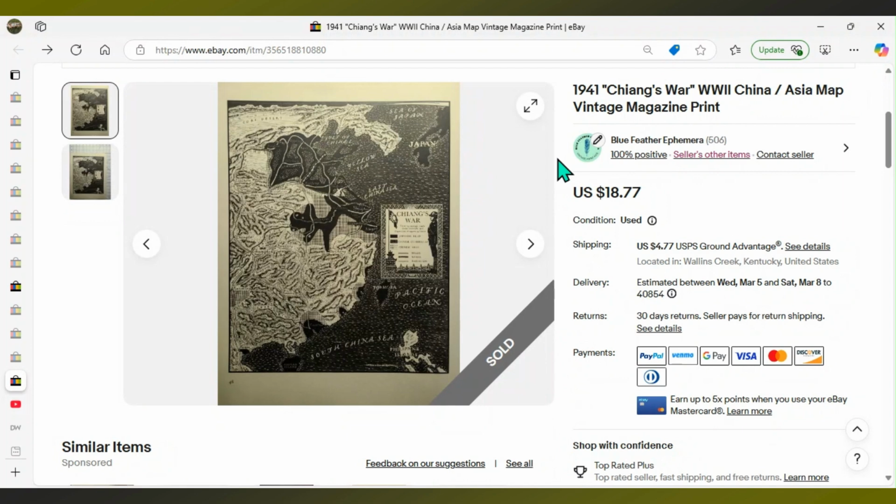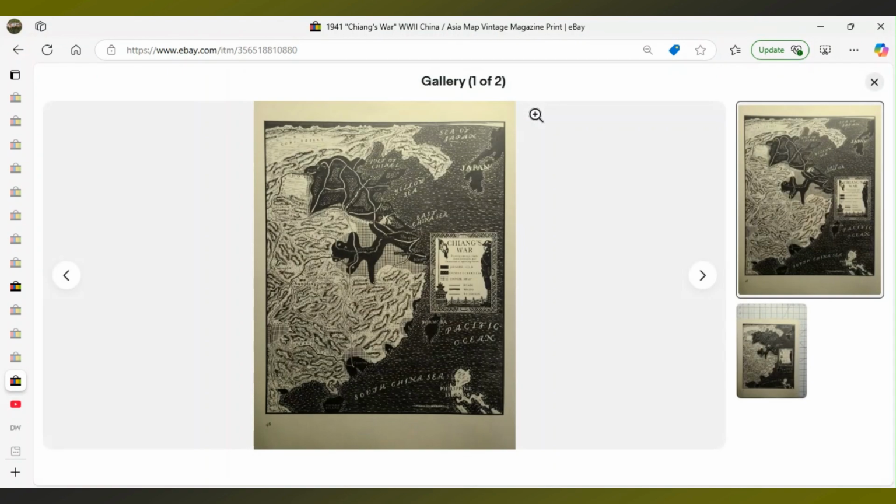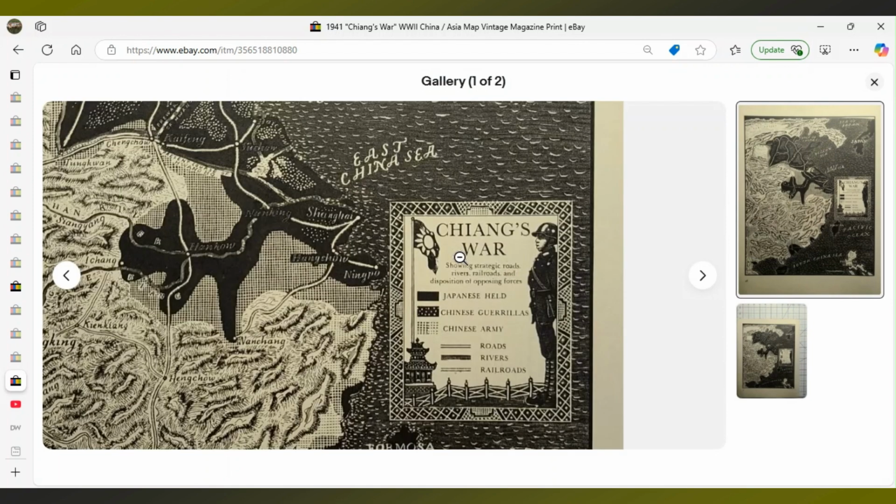If you're a regular viewer, and if you're tired of hearing me say this, I apologize up front. But always check a magazine for other content that you may be able to sell. And this is a good example. From 1941, I found this in a magazine. The key here shows that the title of the map is called Chiang's War. That's a reference to Chiang Kai-shek.